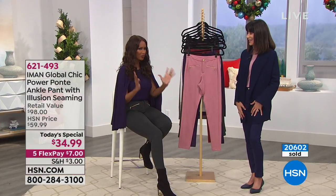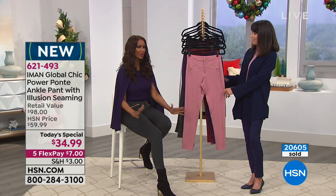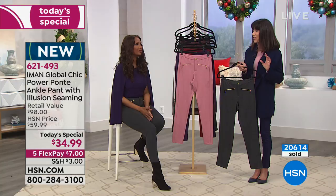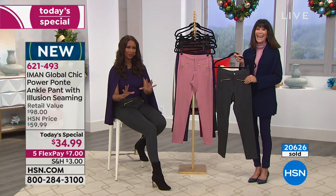So it just hugs all the right curves and makes what needs to be slim look slimmer. So it shaves off like 10 pounds just from the seaming. Again, think about it, corseting for the lower part of the body. It puts everything where it should be, brings the eye focus differently.